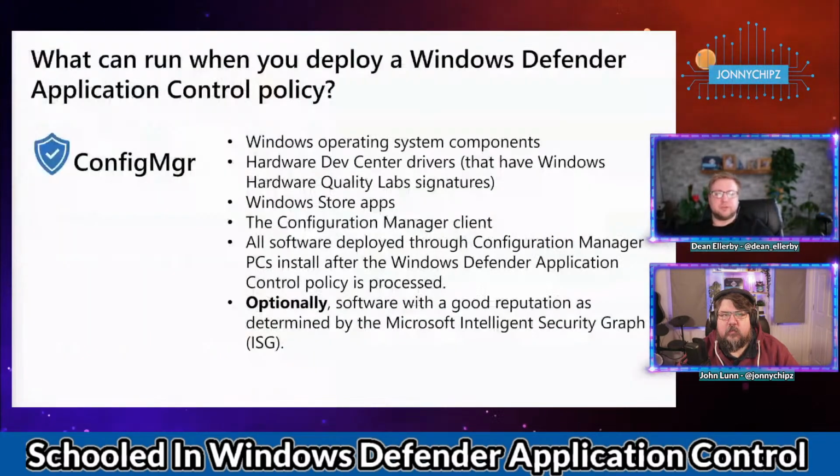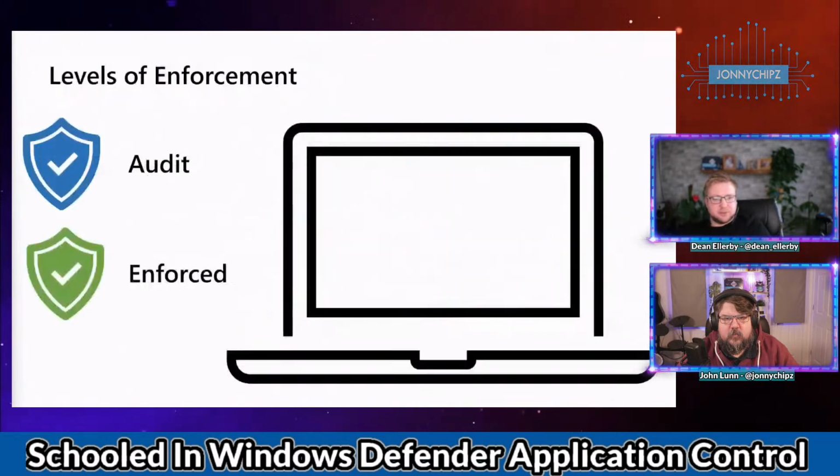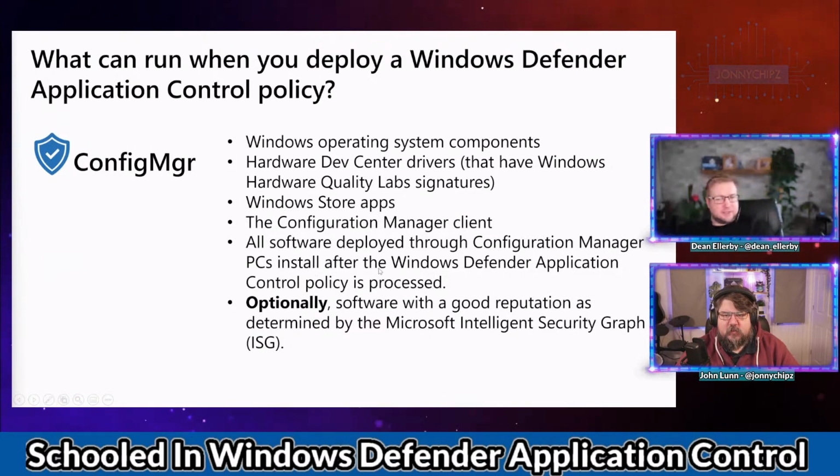Again, apologies for the wall of text, but it looks broadly the same as Intune. And in fact, the only difference between the two is that with config manager, the configuration manager client is automatically allowed for obvious reasons. That's going to be needed for managing the device. And by default, all software deployed through config manager that is installed after WDAC is pushed to the device is trusted. And that's really important. And that comes back to the managed installer concept, where if something like config manager installs all your applications, then you don't need to worry about whitelisting and allow listing every single one. You can just trust that config manager will allow it to run.